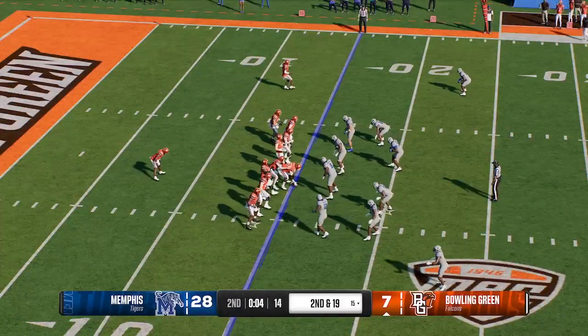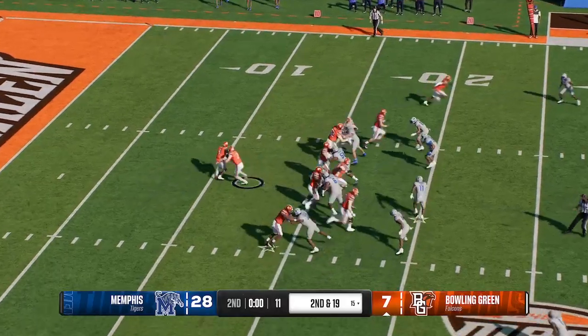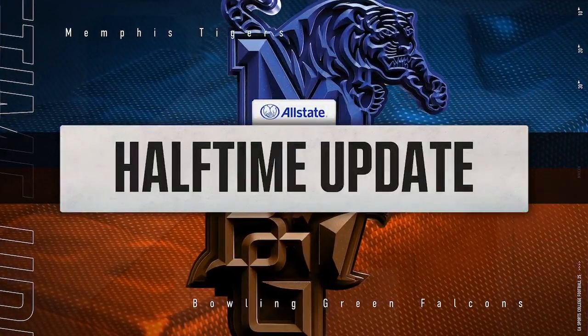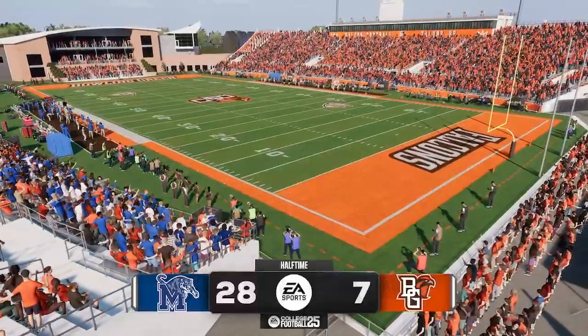Just enough time to get off one more snap. The run to the left. They make the stop, and that is the end of the first half. That's going to wrap up the first half here, and now we join Kevin with the halftime update.